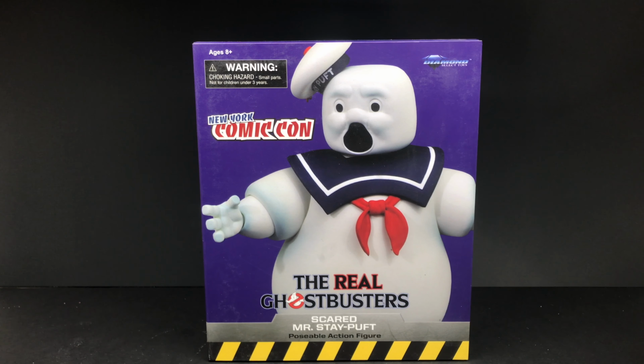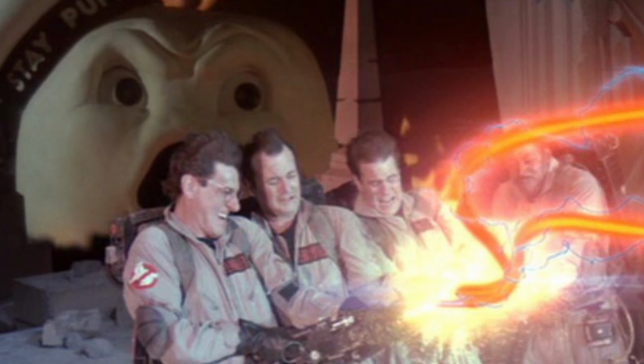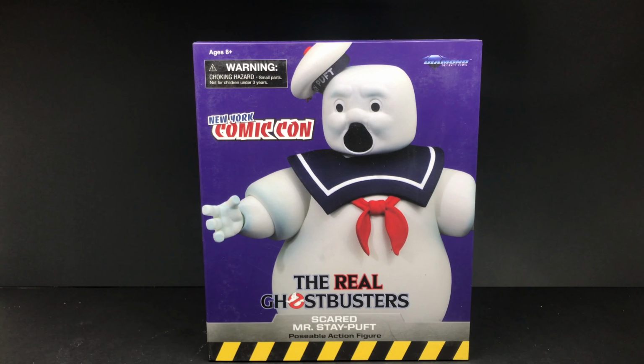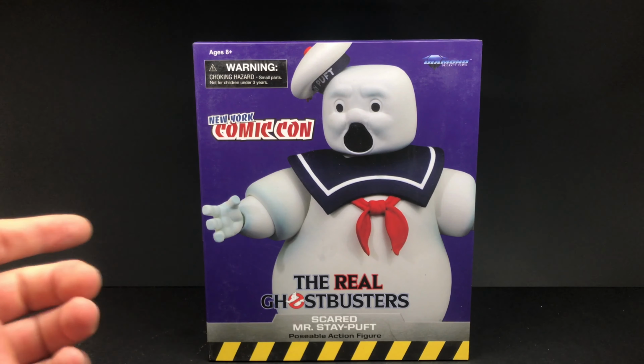And this is, of course, the Scared Mr. Staypuft figure. A lot of people would say he's not really that scared in the whole cartoon. More in the movie, right? At that pivotal scene, when the fire bursts out with Gozer and all that kind of stuff. So I am going to say that this Scared Mr. Staypuft is actually right before Staypuft Marshmallow Man gets suckered in by the trap at the opening credits of the Real Ghostbusters cartoon. And that's what I'm saying it is, and that's what it is.